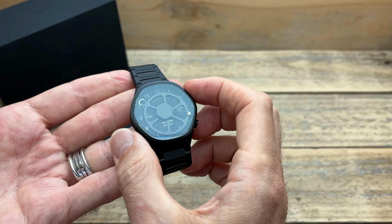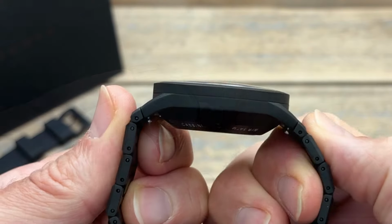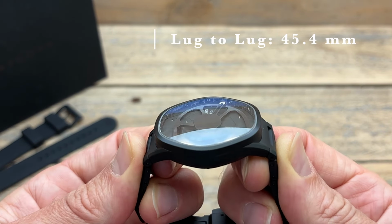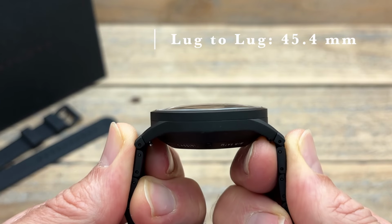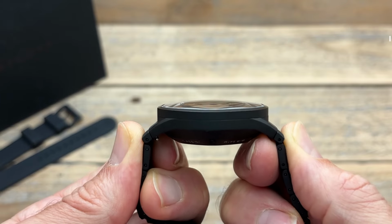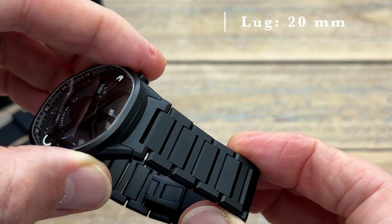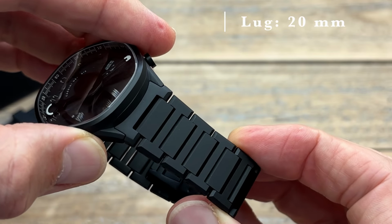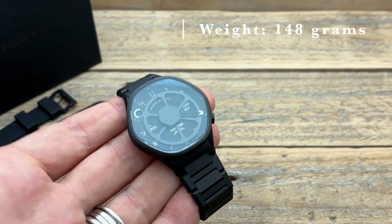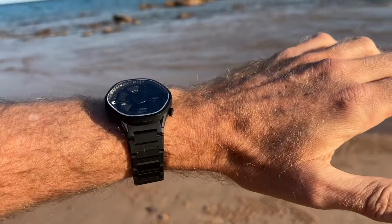Now, the case of the watch is actually a very wearable size. That case is 41 millimeters. The height of the watch is a little bit tall, being 15 millimeters, but the lug to lug of the watch itself is 45.4. However, those integrated links of the bracelet do then make it stick out a little bit further, but still very wearable. The lug width of the watch is 20. However, when you look at the bracelet, it sticks out a little bit further, making it a little bit wider than 20. But the actual lug width is 20 and the weight of the watch is 148 grams. But because of those dimensions, it really sits down nicely and wears well on my 17 centimeter wrist.